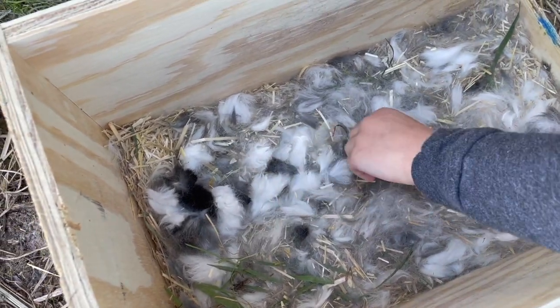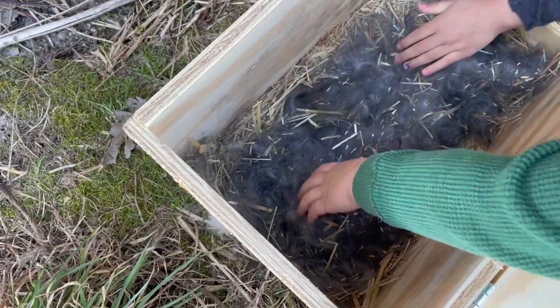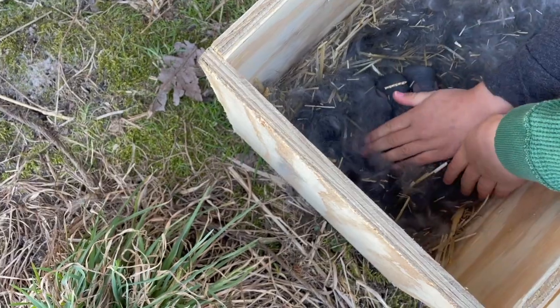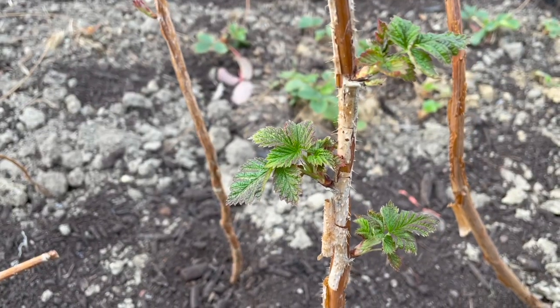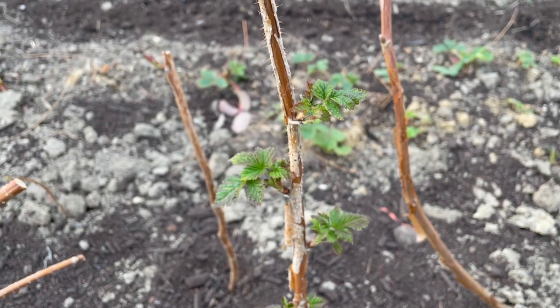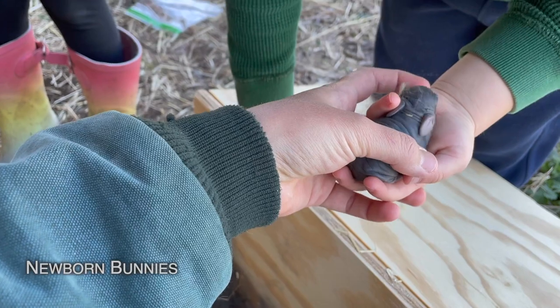You don't see any babies? Oh, I see some babies. See any babies in there? Yes. Wow. Lots of black ones. Close down here in case you see how their eyes and ears are closed.